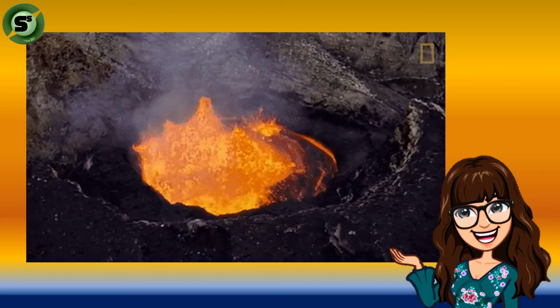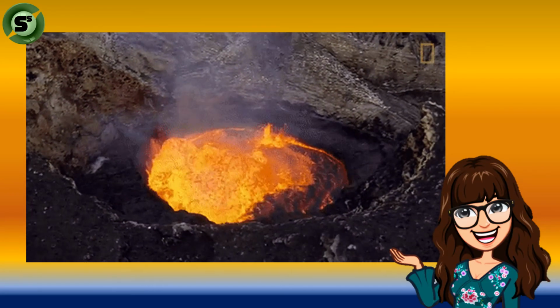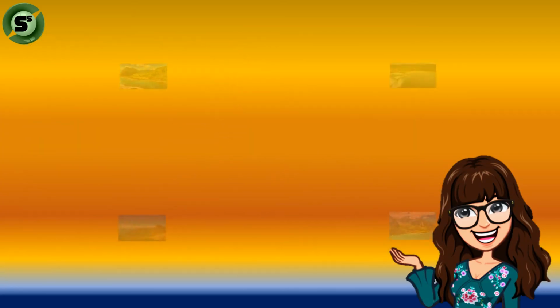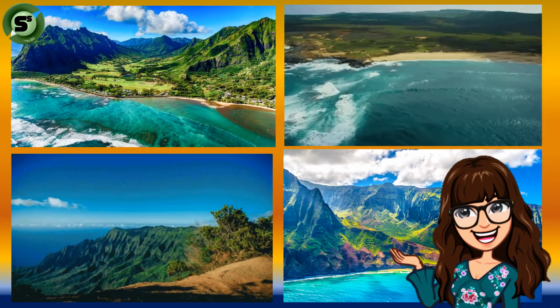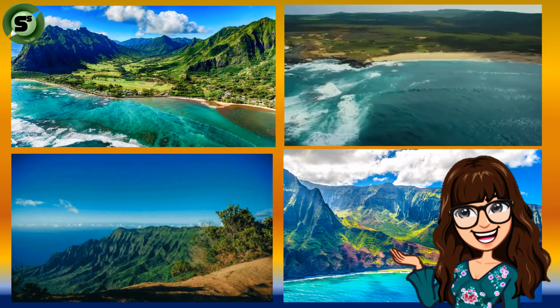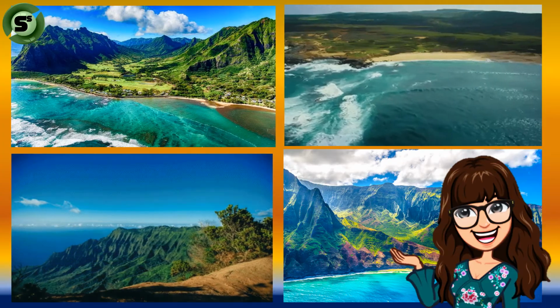Hotspots, even though they appear dangerous, may lead to the creation of breathtaking landscapes like what I have seen here in Hawaii. As we believe according to science, plate tectonics or the slow movements of lithospheric plates lead to the formation of different landscapes.